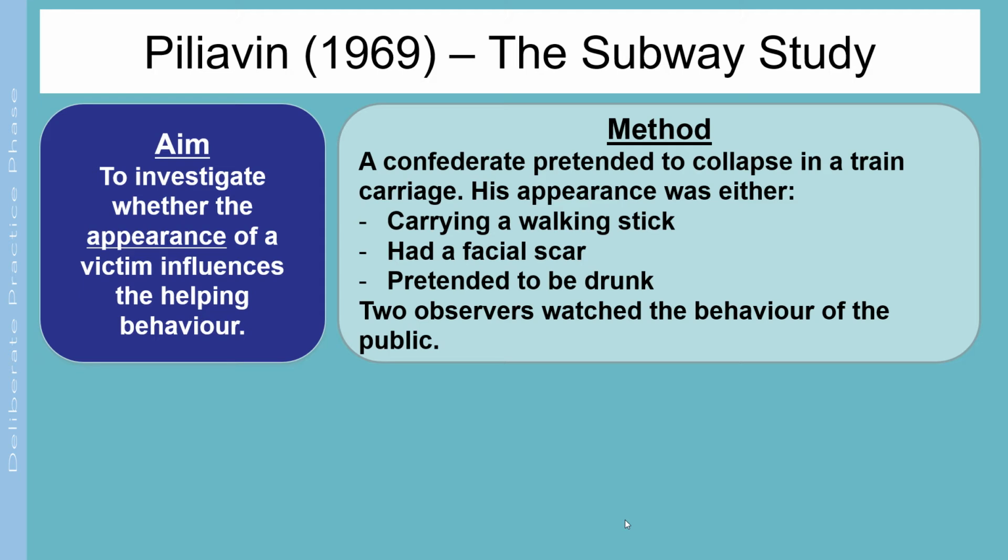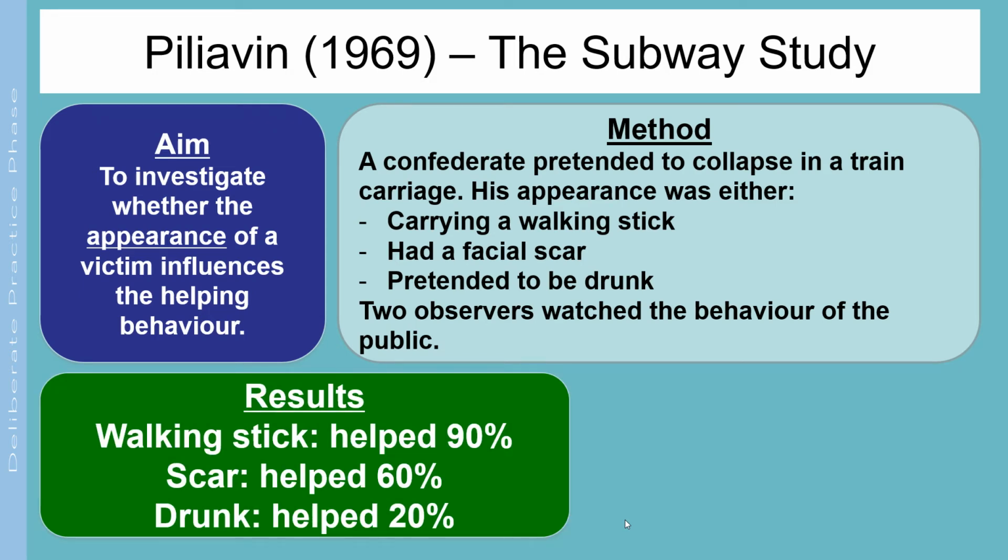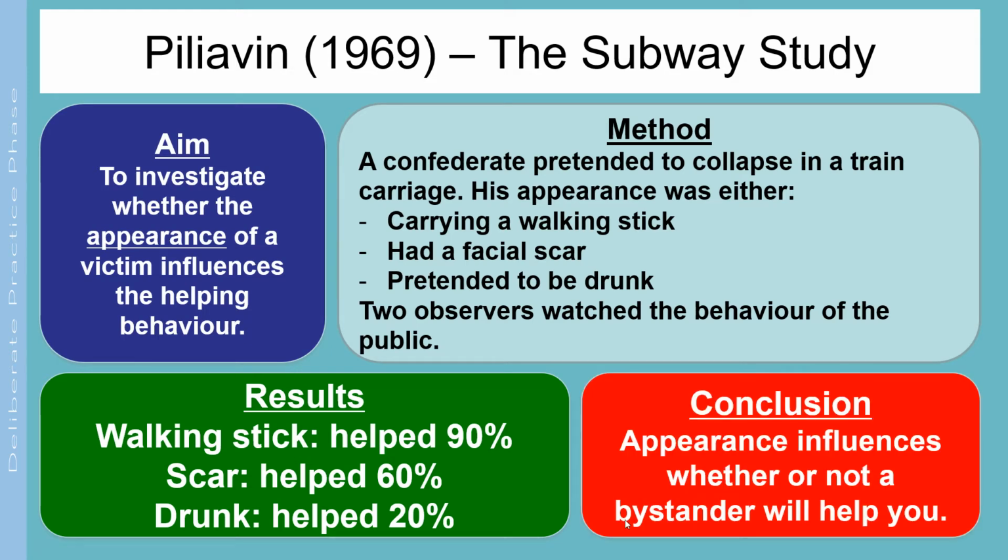So the 3 appearances were: the Confederate was either dressed up with a walking stick, dressed with a facial scar, or dressed in a sort of style pretending to be drunk. And as you would expect, we had these results. When dressed up with a walking stick, the person got helped up 90% of the time. When they had a facial scar, so it looked a little bit more intimidating, they got helped up only 60% of the time. But when they were pretending to be drunk, they only got helped up 20% of the time. Clearly showing us that the way that you look will massively influence whether a bystander will help you or not.